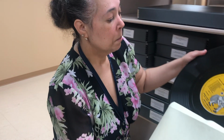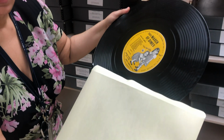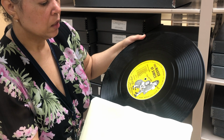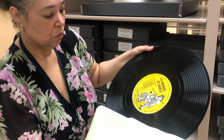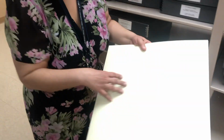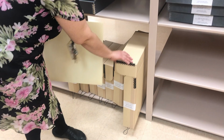What is this one? This one is the March of Dimes 53. That's bigger than the 33. Right. It is a 33 and 1/3. The other ones are 16, and then you have 8. So you have to actually measure them based on their size. And again, these are archival, and those are very old. 1953.